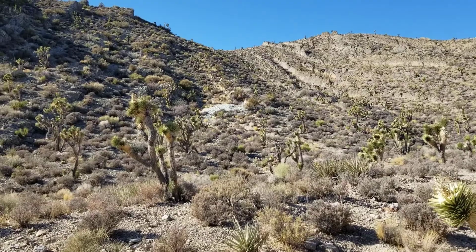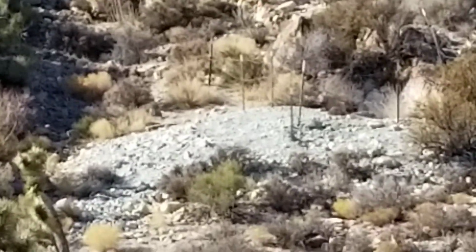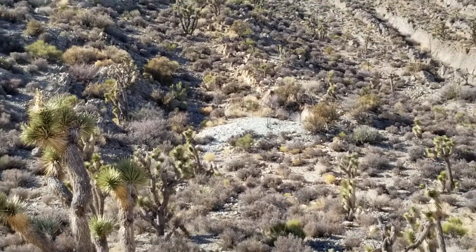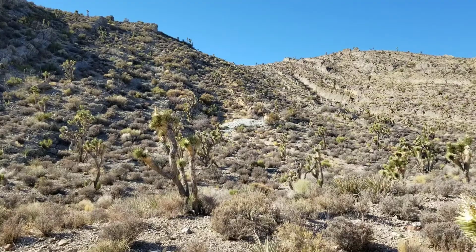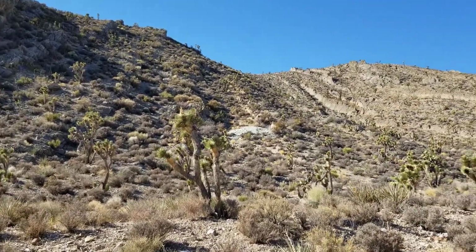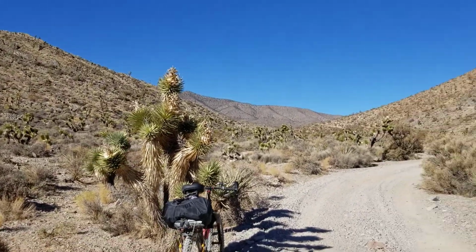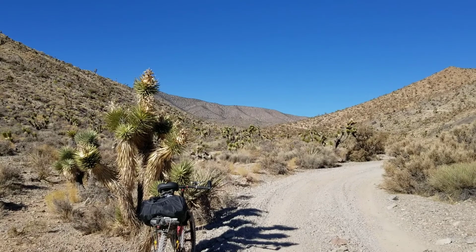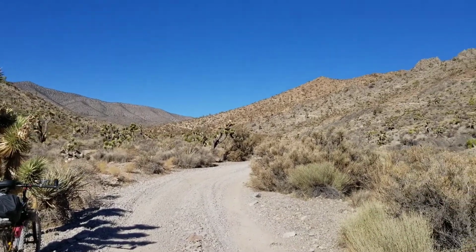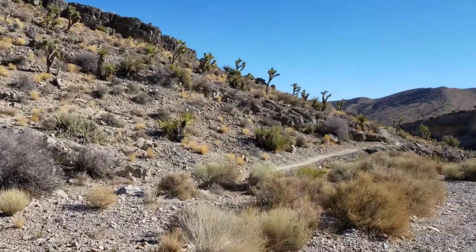Up in the hills, you can see the tailings of a mine. So there's some mining action that occurred here at one time. Maybe the mules would be corralled in that corral with the water. Maybe that was a grassy spring at that point. Anyway, up we go.